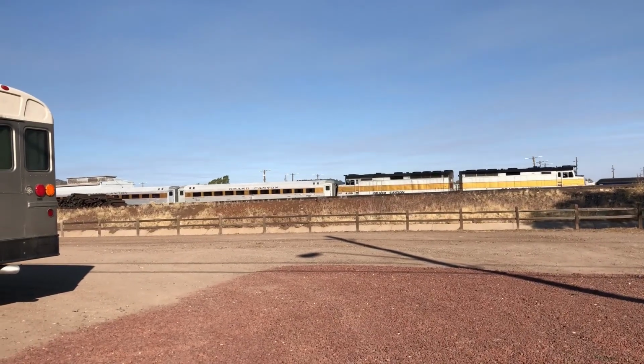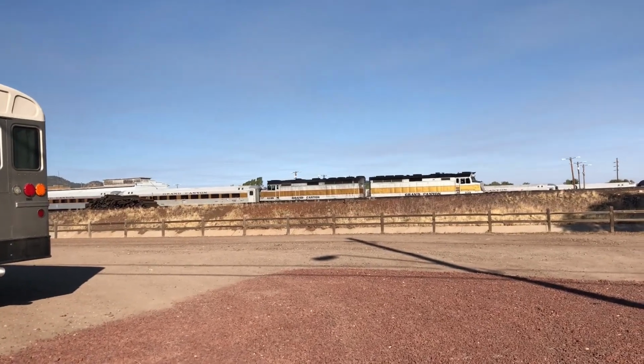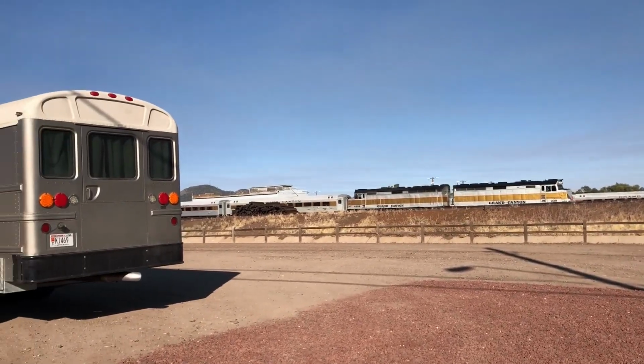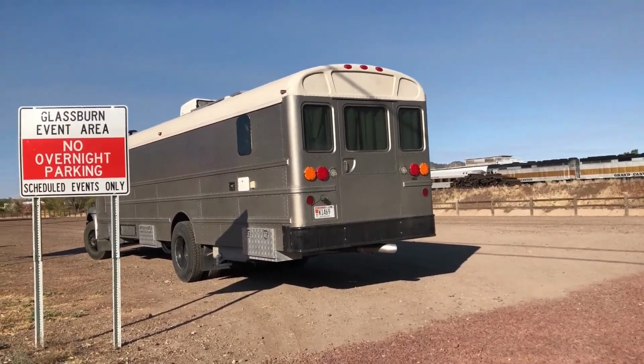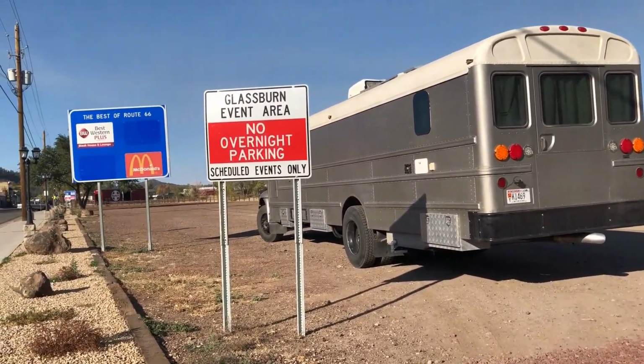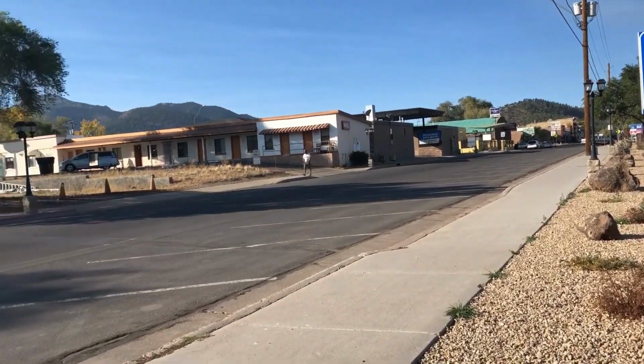Good morning, everybody. We spent the night last night at the Love's gas station, so we got our tanks dumped for $10, so that was a good thing. We got up and got going early then and went on to Williams, Arizona, which is where we are now. That's the Grand Canyon train you just saw there on the right-hand side.